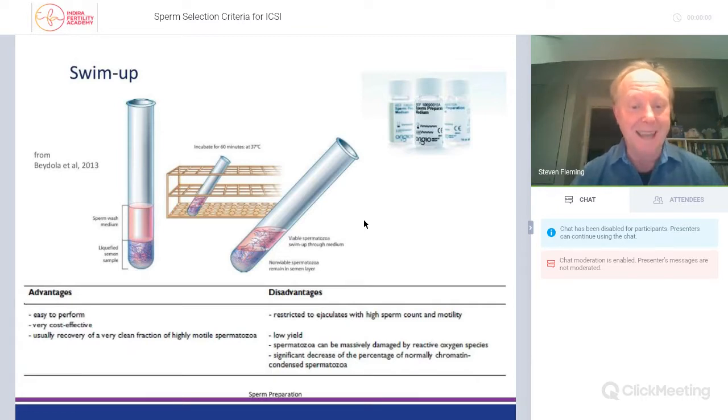But the bad news, yet again, is that those sperm that may be swimming up into the medium above are nevertheless in proximity to, again, these dead sperm and non-sperm cells in the seminal plasma. And any reactive oxygen species that are being produced by those cells are actually being produced at even higher levels because the sample is being held at 37 degrees for 1 hour.